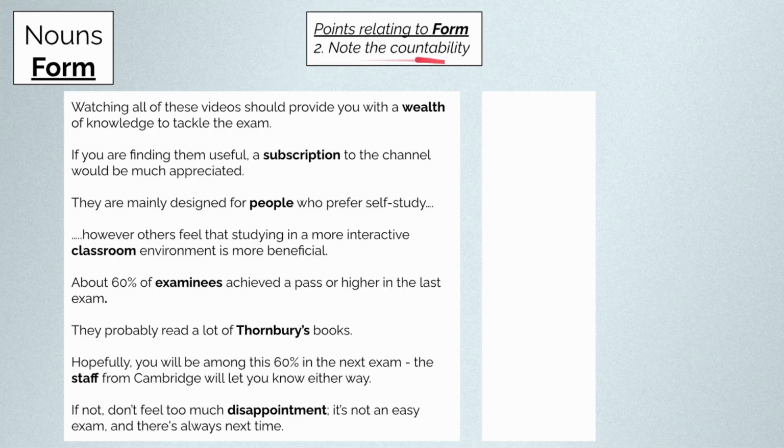Now, the next main point is note the countability, and this is for all nouns. Wealth in this context is countable. Normally wealth is uncountable when it refers to money, as in I don't have much wealth. However, here it's referring to an abundance of something, therefore countable. Indefinite articles like a or an are a giveaway if you're not sure. Subscription, countable. People, countable. Even though people doesn't have an indefinite article or a plural s, it's still countable as people is the irregular plural form of person.